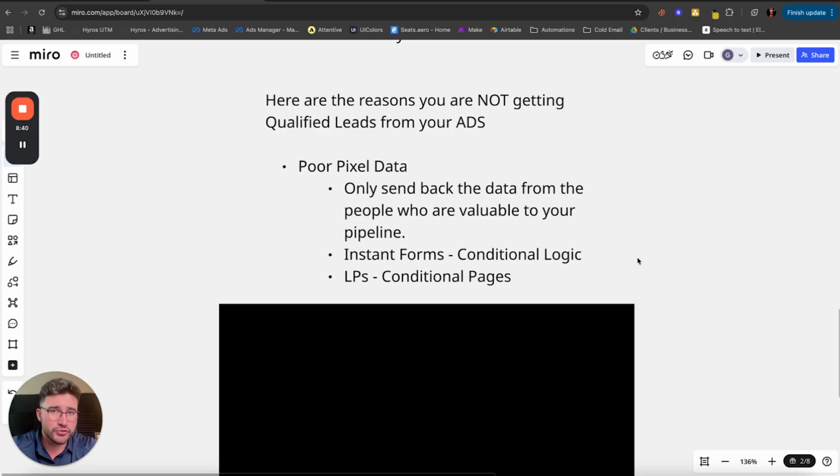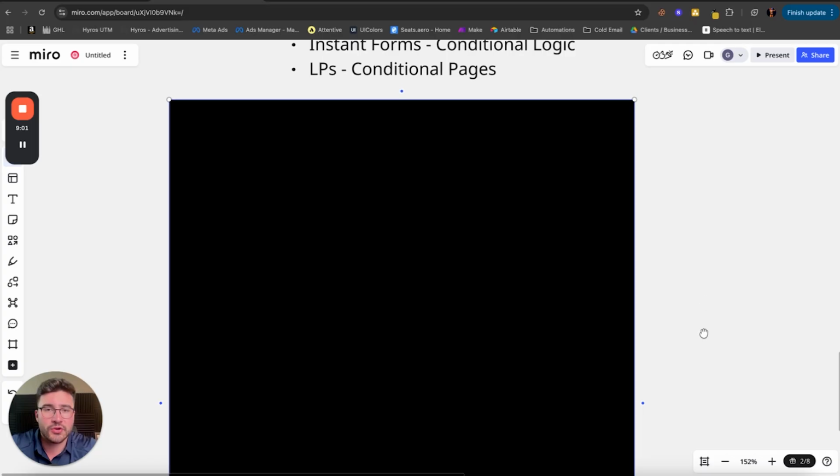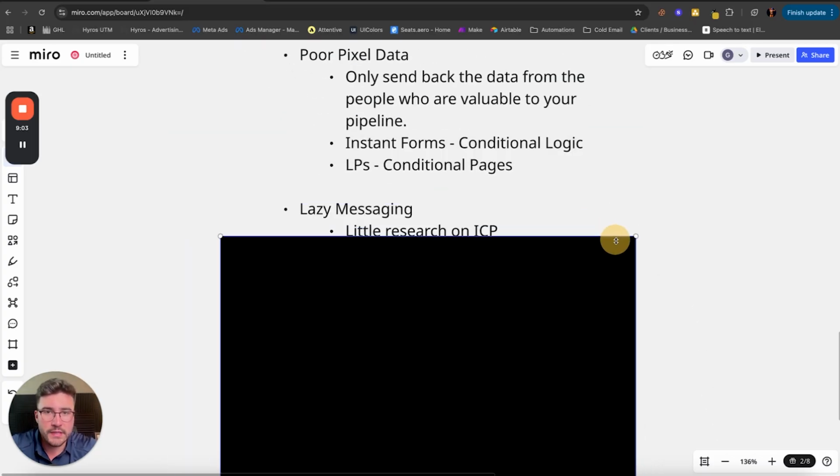I highly encourage you to do this. But if you do use instant forms with conditional logic, people will lie 100%. But it's great for volume. You'll get a lot of volume, and you do need to have a very setter- and closer-heavy process, but it does work really well for some offers. Landing pages, conditional pages, I just covered that. So let's go into the next reason why your ads are not getting qualified leads.